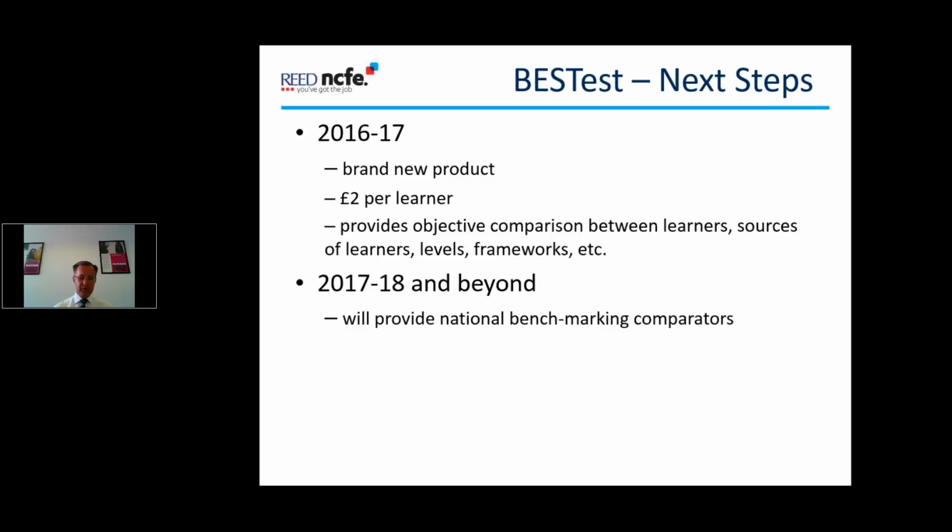And also, I think what would be interesting is it will allow you to compare your distance travelled versus national distance travelled. So you'll know whether you're doing a better, worse or typical job with your learners than national averages. And I think that will really help inform the quality of your provision.